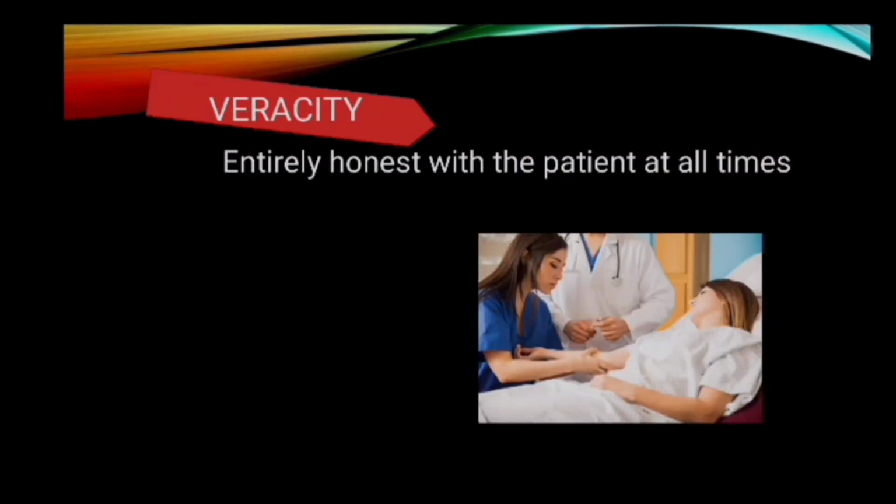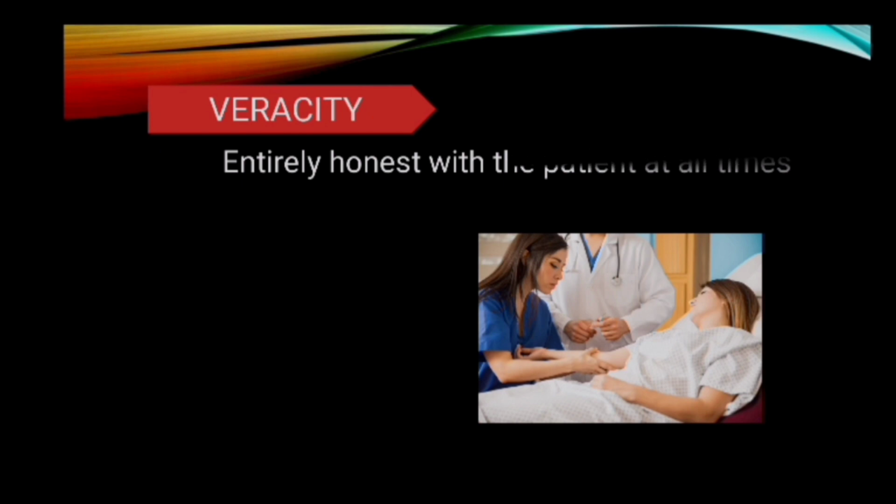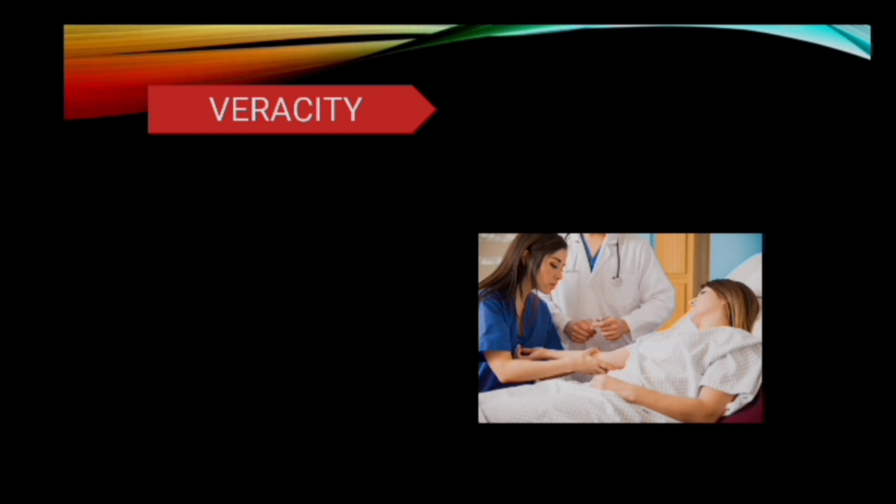Then, the next ethical principle is veracity. This is being entirely honest with the patient at all times. We can remember this: veracity means very honest. An example is simply not lying to your patients.